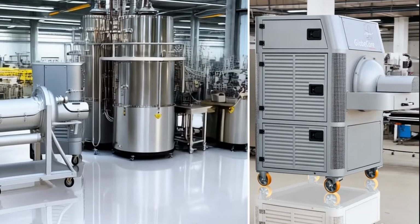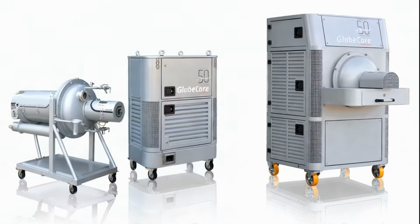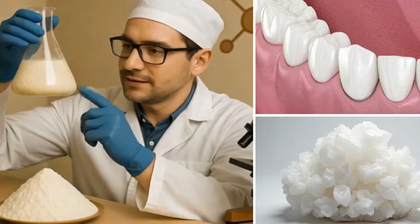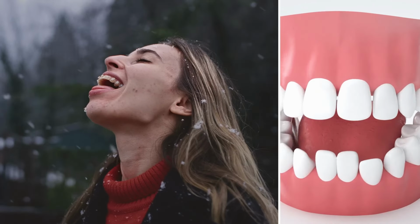Thus, the GlobeCore technology paves the way for creation of even stronger, more reliable, and aesthetically perfect orthopedic structures based on zirconia micropowders that will serve the patients for decades.